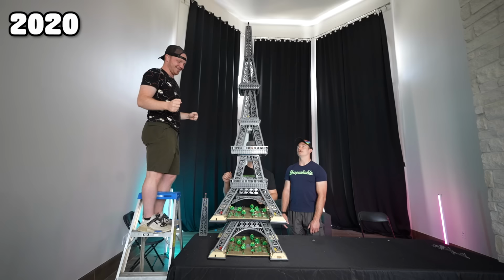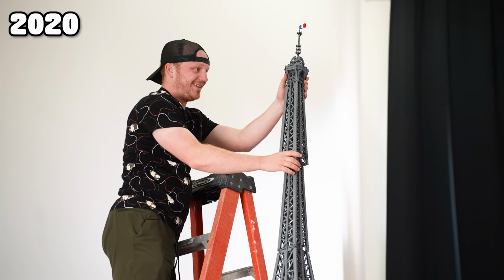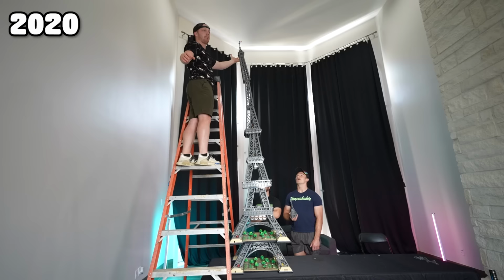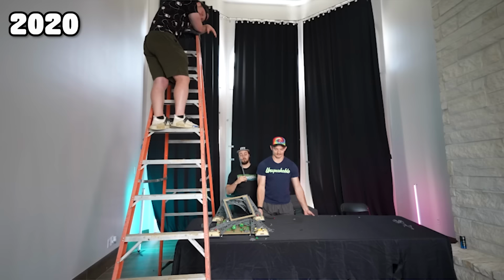Yo, this is insane. It's so tall. The final piece, here it goes. Here you go, boy. Oh no, this is not good. I'm just gonna drop it up top and whatever happens, happens. It's there. We technically just made the world's biggest Lego set to ever exist for approximately 1 second. Oh, bro! Oh, I wanted to save it for my room, dude. No! Bro!